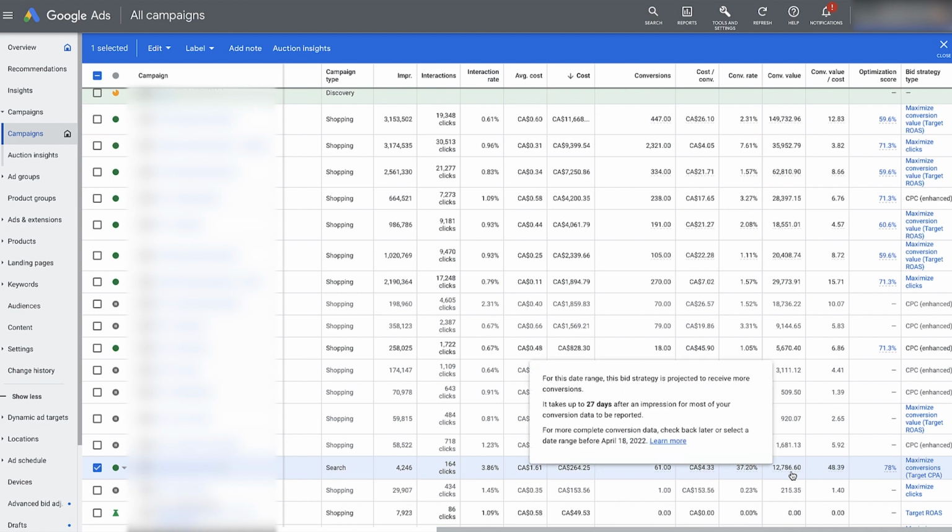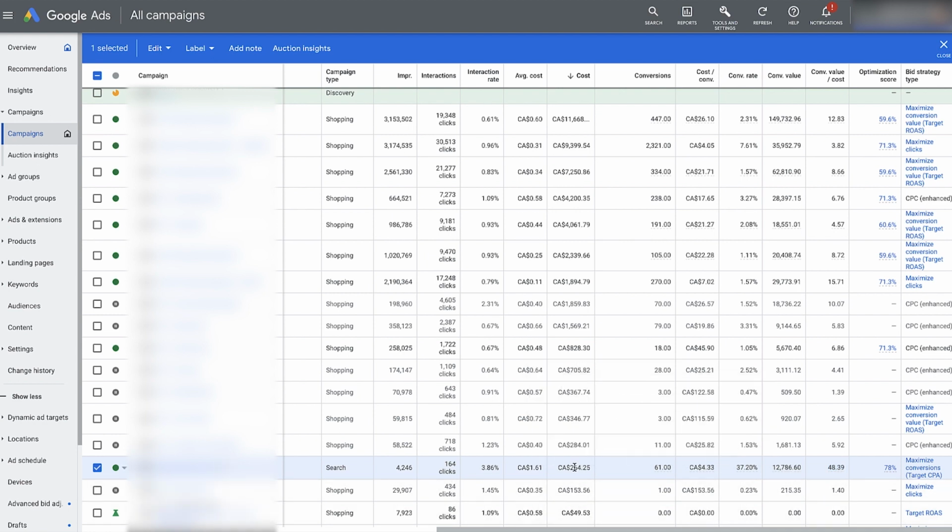It got $12,786 in total sales, and I only spent roughly $264. But this would not have been possible if the conversions amount was not there. So this is why it is so important for you to have some kind of conversion data before you actually decide to start a dynamic search campaign.